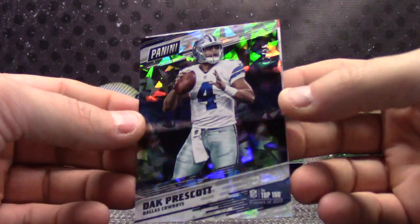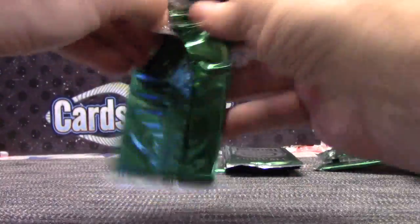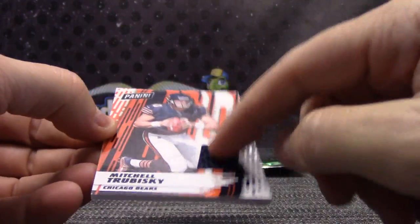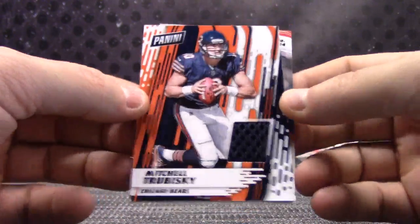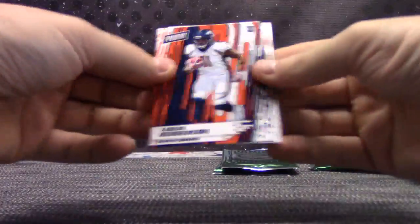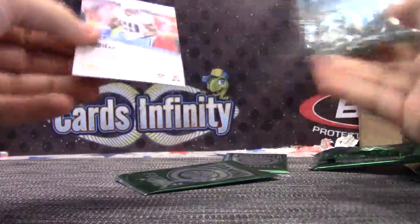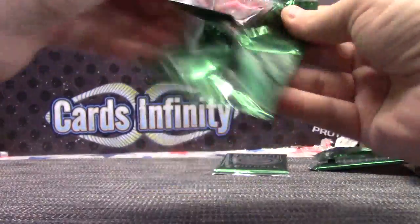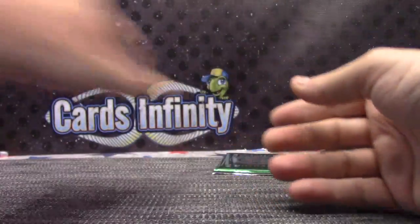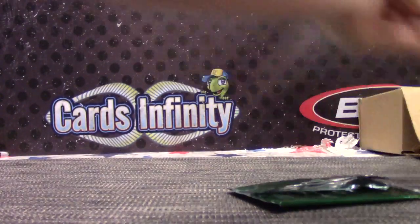Dak Prescott, number 25, cracked ice. Mitch Trubisky, something. Looks like the side of a shoe for the Bears. Oh, another rookie, Carlos Henderson. Okay, last pack is D.D. Westbrook for the Jags. Chunk of something that dude be wearing. Coco beware.